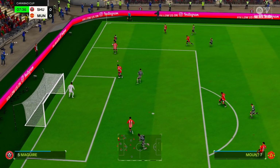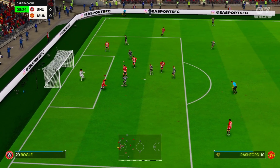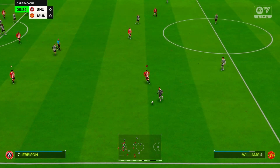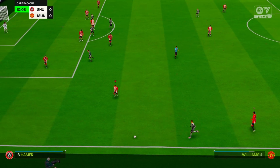Mount, we've not really settled yet. Mason Mount into the box. Anthony Rashford, what a save. Oh, how did we survive that? Marcus Rashford has to score, and he's hit it straight down the throat of Zach Steffen.